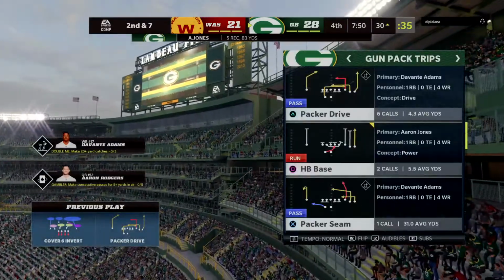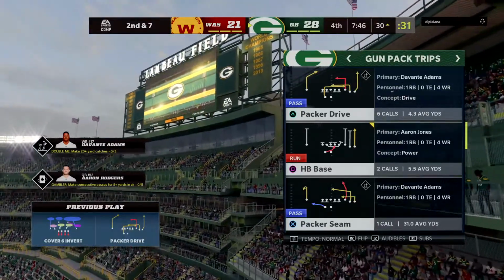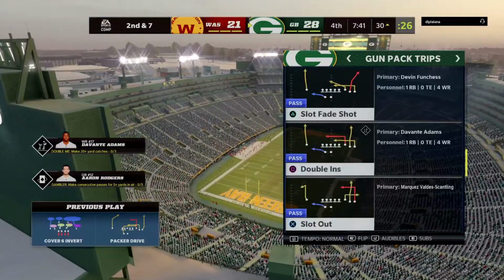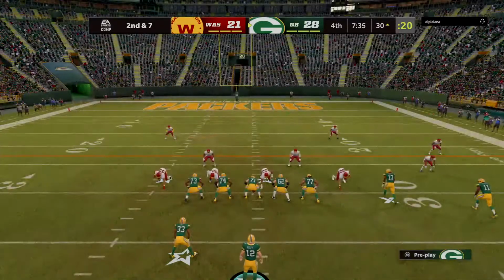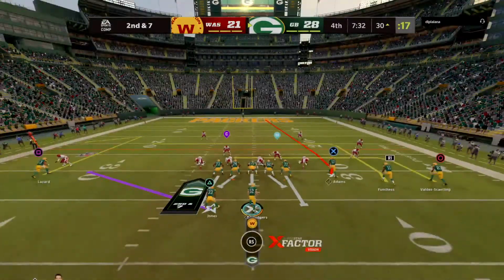All defenses worry that whenever anyone catches the ball and has a head of steam coming out of the backfield, it can turn into a big play with missed tackles or he runs through people. But they were right there waiting, and they stopped him for a minimal gain. They'll break the huddle and come out with 4 receivers, 3 of them to the right side, 2nd and 7.